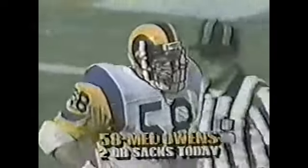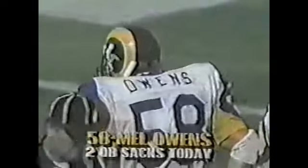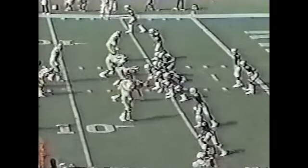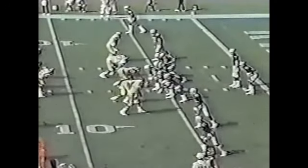But for Fritz Shermer, this is a beautiful work of art today by the Rams defense. Well, his linebackers really give him a defense that reduces their predictability, something that the Rams have been guilty of in the past. 3rd down and 16 as the Raiders go back to their own 6-yard line.